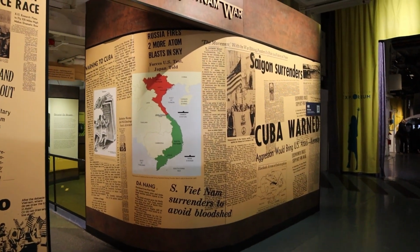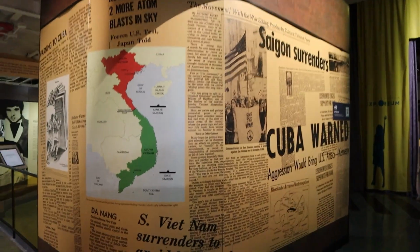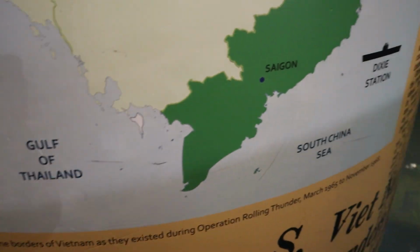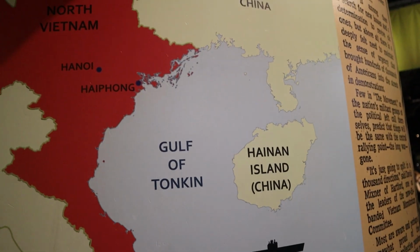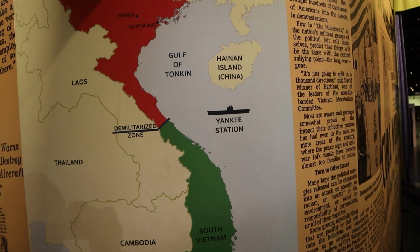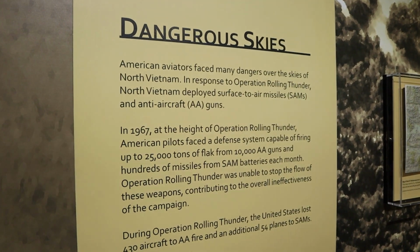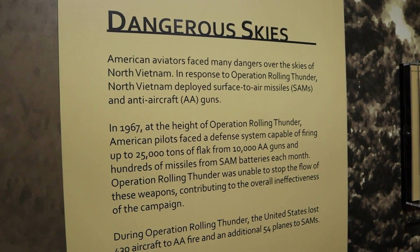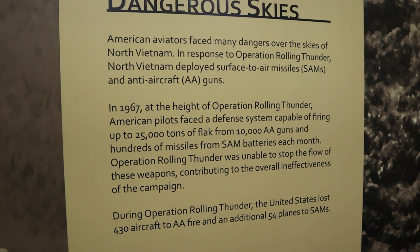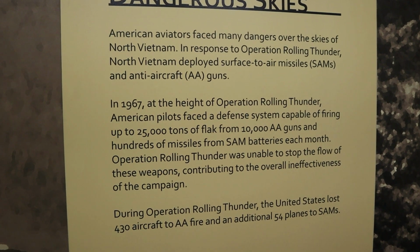Had two different duty stations, and they were legit stations where you could always find the aircraft carrier off of Vietnam. And as you can see here, you have Dixie Station down south, closer to off of Saigon, and Yankee Station is pretty much just east of the DMZ. At one point, the city of Hanoi in North Vietnam at the time was the most well-defended city in the world, with over 10,000 anti-aircraft guns, hundreds of missiles from SAM batteries.